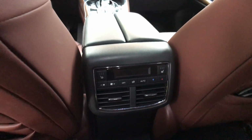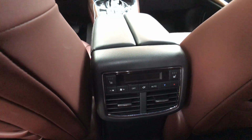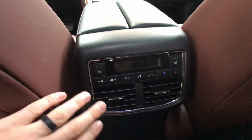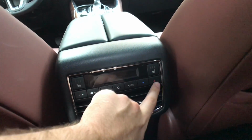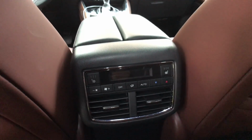Back here we do have heated seats. Actually, you do see the little heated seat function right there. The vehicle's not on, so it's not going to turn on, but the heated seats are actually on the GT trim. We do get rear air vents, and then on every trim, like I said before, we do have the 3-zone climate control, so you can control that back here.